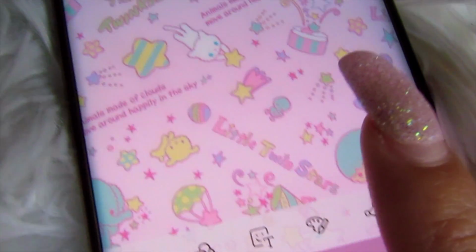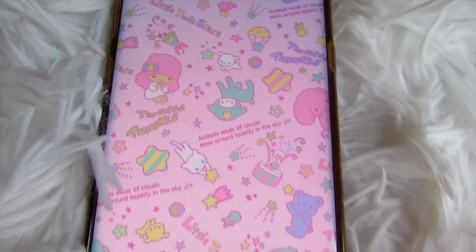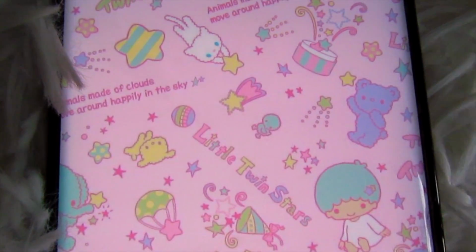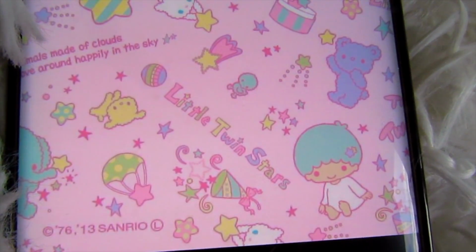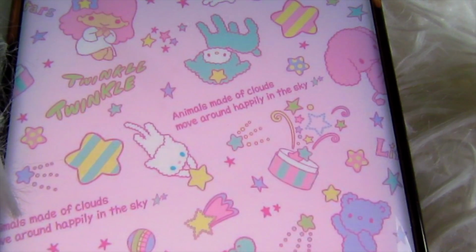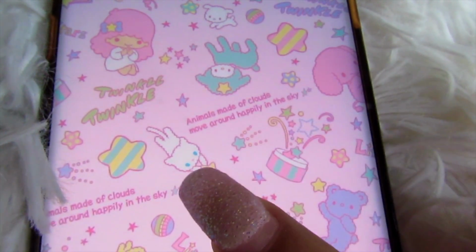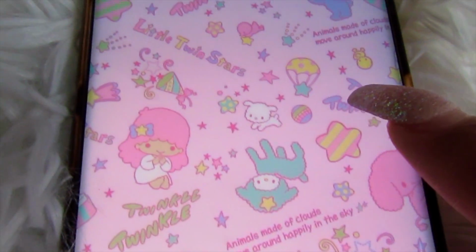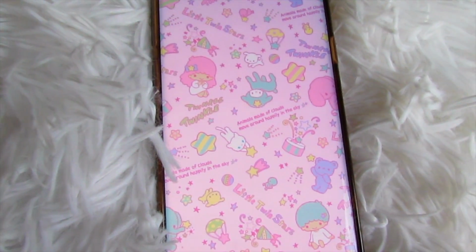We are going to use this cute wallpaper as my lock screen. So I love how busy it looks. It's full of stuff, so that's really nice. I like how it's just like really girly all around. So we have the little twin stars, and then we have like little teddy bears and stars and more teddy bears, and just super colorful pastel. And there's a little quote that says, "Animals made of clouds move around happily in the sky." So look at these animals. These are the stuffed animals. It's a lamb, a little kitty cat, a bear, and then we have the other little twin star up here, and just more cuteness, and I think it's adorable. So I will be using this as my lock screen wallpaper.